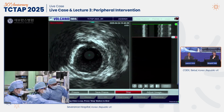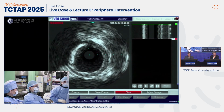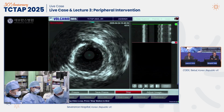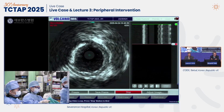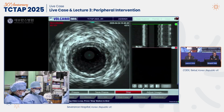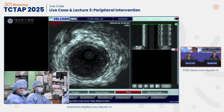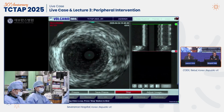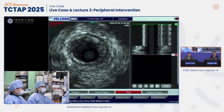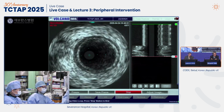Yeah. So can you see the IVUS image now? Yes, sir. This is just after atherectomy. So I will pull back. This is the popliteal segment, P2 segment. This is the P1 segment. And the distal SFA.